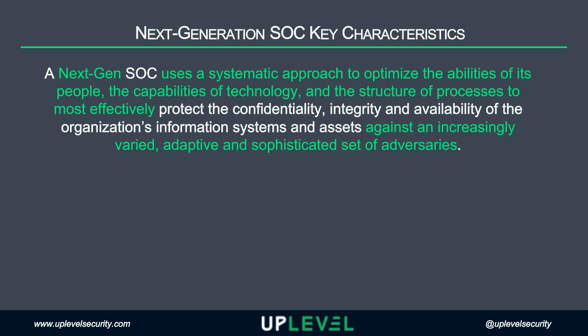So how do you develop a next-gen SOC? Unfortunately, it's not as easy as just buying the shiny new product that has NextGen in the name or APT or advanced in the name.